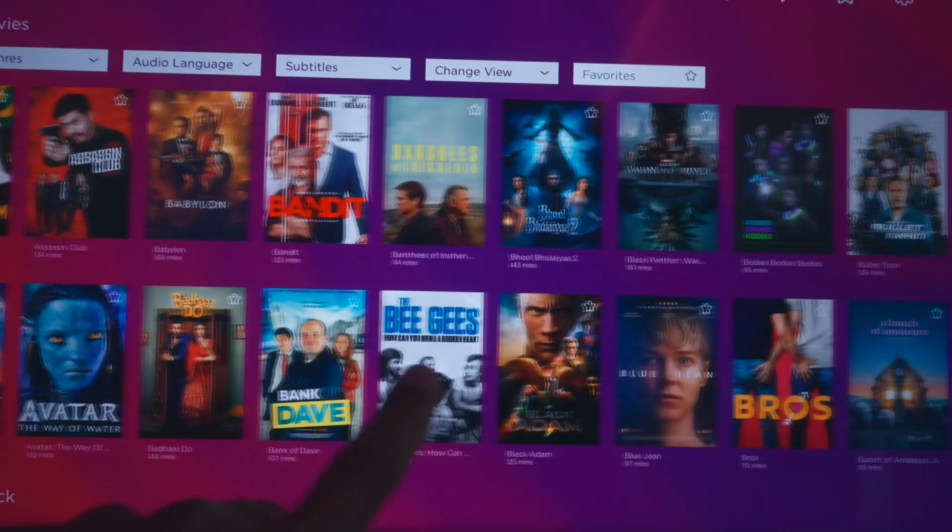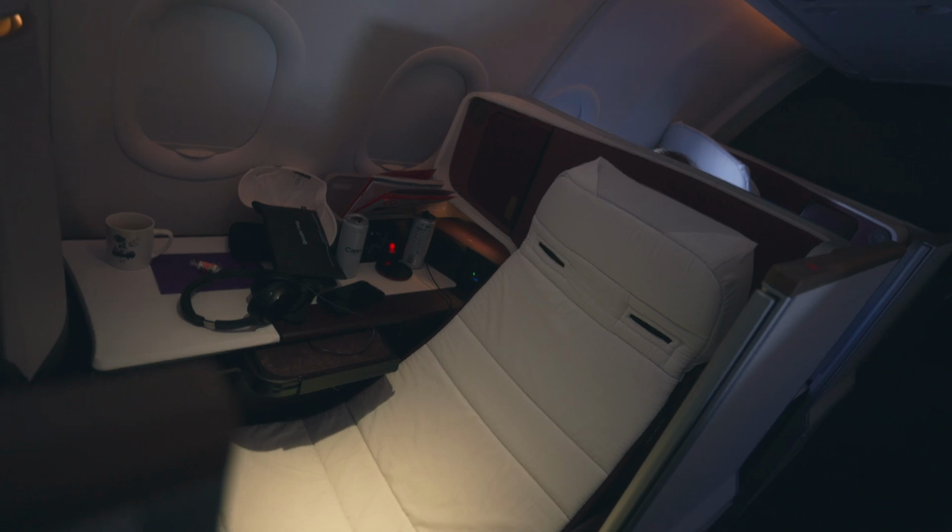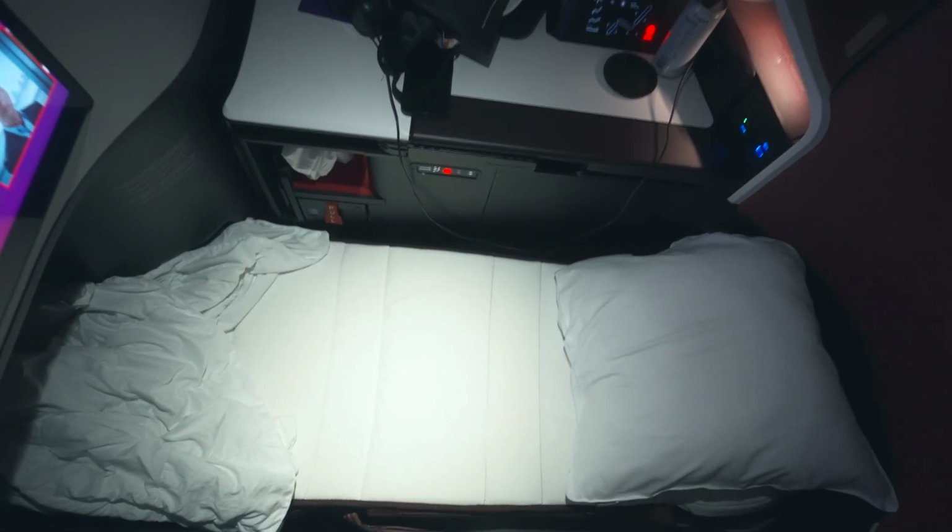To control the screen if you need to, it is touchscreen. However, you do have the remote control also built into the seat as well for additional control. And the cool thing about these new upper class seats is that the privacy screen closes completely to give you complete privacy from the people that are across from you when you're ready to relax. Then the air hostess helped me make my bed, transforming the seat from the seat to a lie flat bed so I could go to sleep. Comes with a mattress cover and a duvet to make yourself more cozy and more comfortable to sleep on.